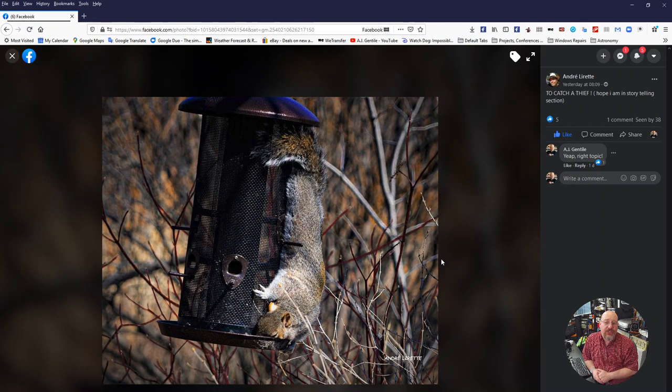Beautifully shot, Andre, in that the squirrel and the feeder are both frozen in time. You did use a great aperture to be able to have that background take away all of that busyness of the background. You could have maybe opened it up by one, if not one stop, maybe another two-thirds of a stop, just to get a little bit more of that background blur. But then again, it also depends what focal length you use. As far as exposure goes, the squirrel, beautifully exposed, fantastic.